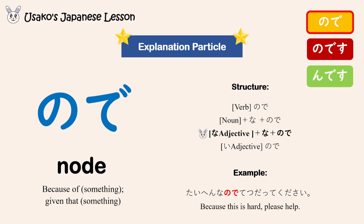Next is a な adjective. 大変なので手伝ってください。Because this is hard, please help. Similar to nouns, simply add a な after the noun, followed by ので. In this case, our adjective is 大変, meaning hard, so it becomes 大変なので because it's hard.